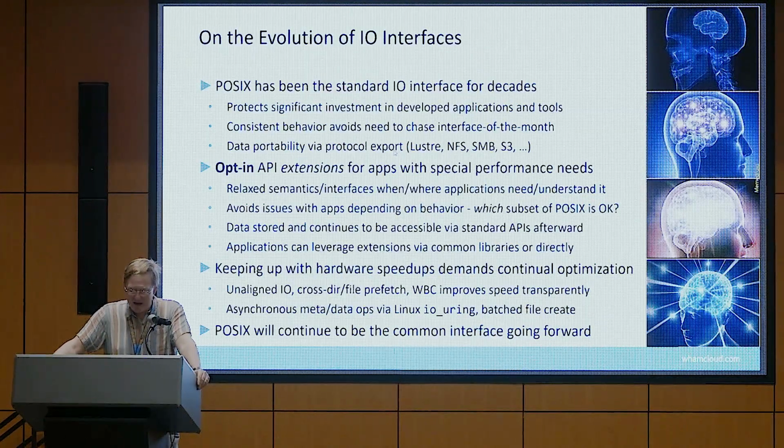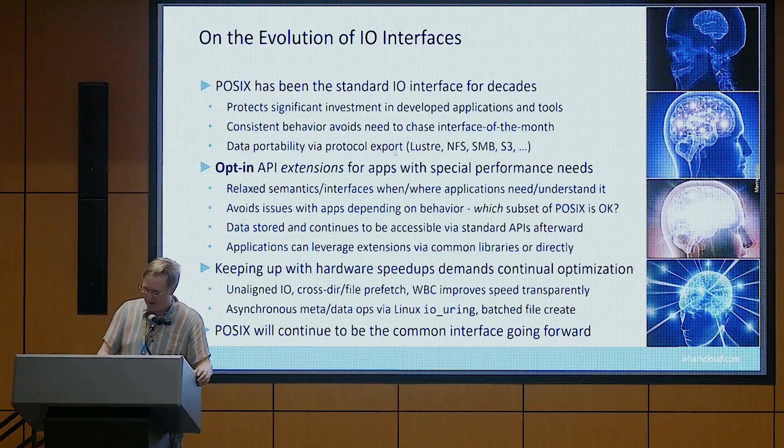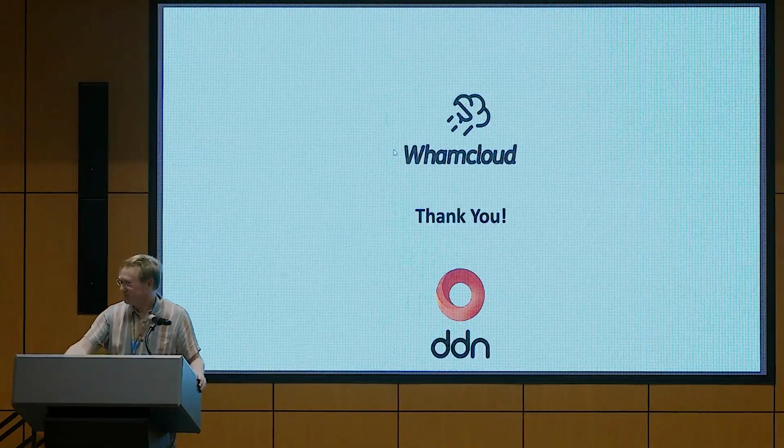And so I think POSIX is just going to continue to be the de facto standard, and you can go outside of POSIX. You can have translators to and from POSIX, NFS, SMB and S3. But I think it's going to be the lingua franca going forward, like Fortran. Whatever the language is 10 years from now, it will be called Fortran. Not quite, but anyway, thank you for listening.